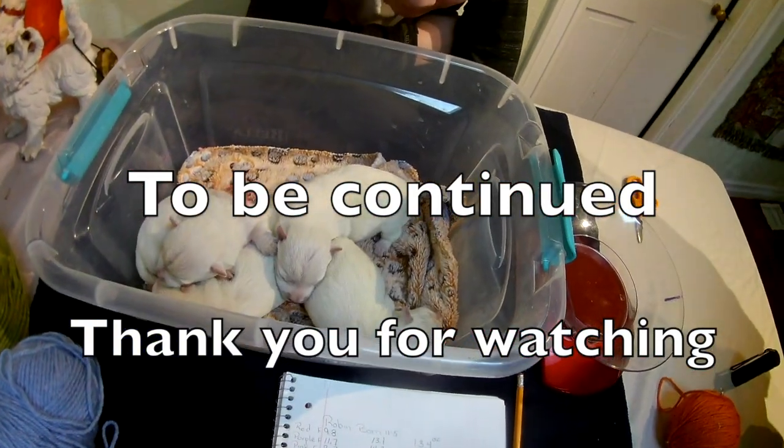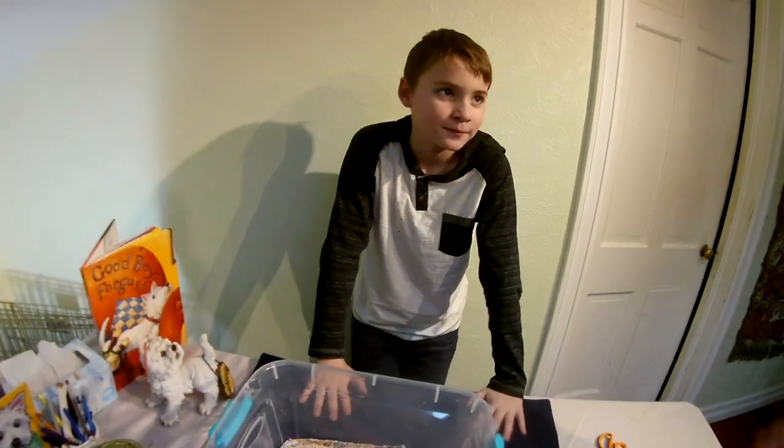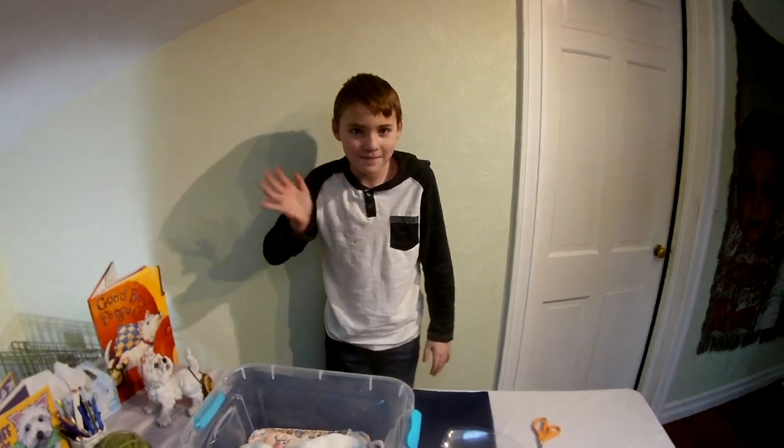There they are. There's four puppies. One girl, three boys. Xavier's going to give me a hand weighing them in.